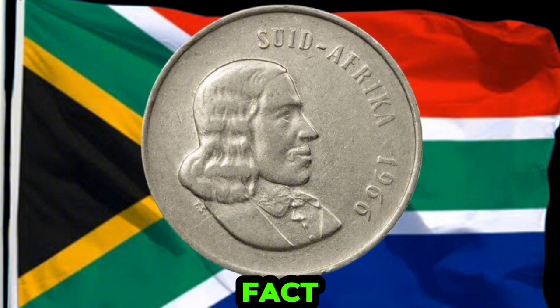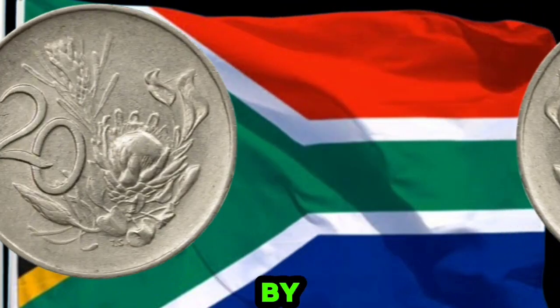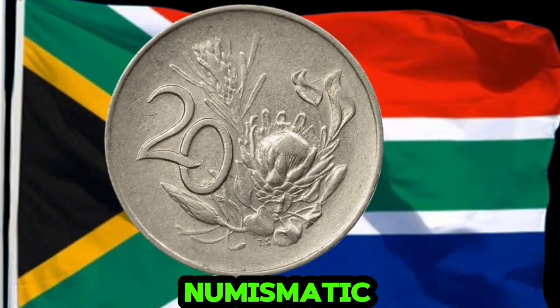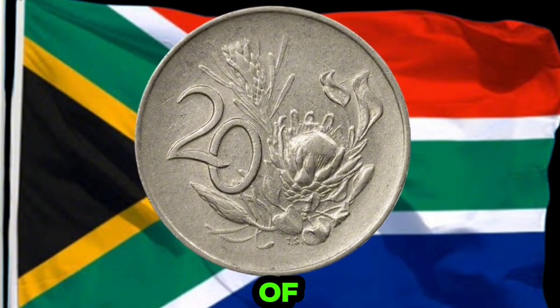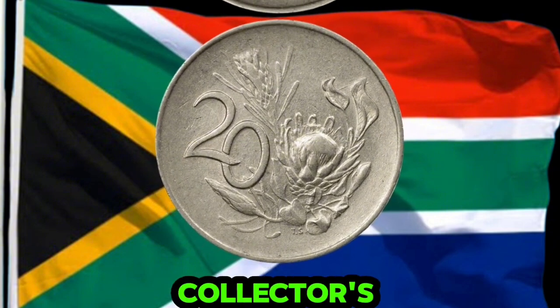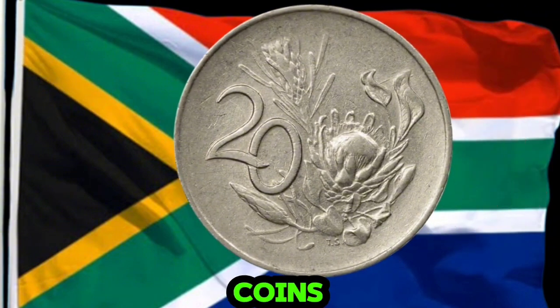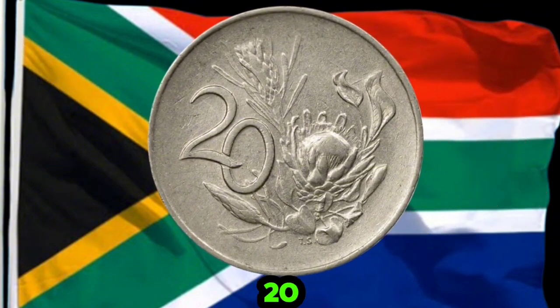In fact, the coin fetched its record-breaking price when it was sold in a private auction by one of the world's top numismatic experts. It's a reminder of how mistakes in minting can sometimes lead to a coin becoming a collector's dream. Now, let's talk about why people collect rare coins like the 1966 20-cent.